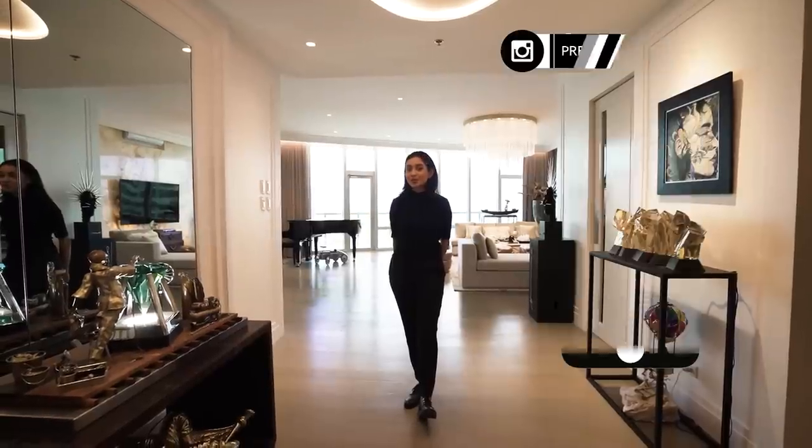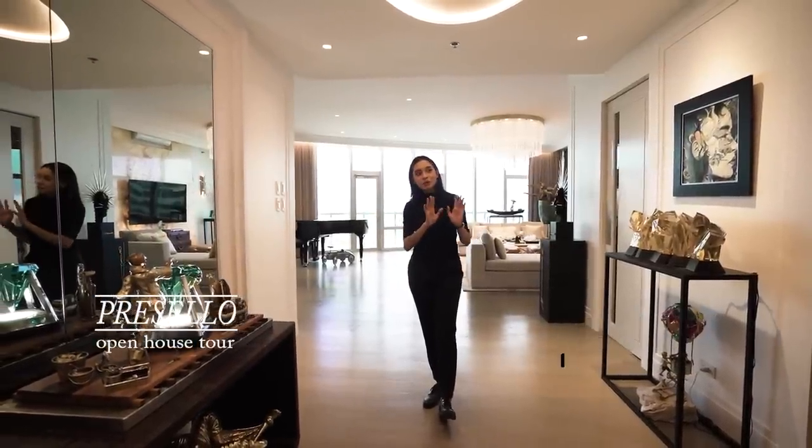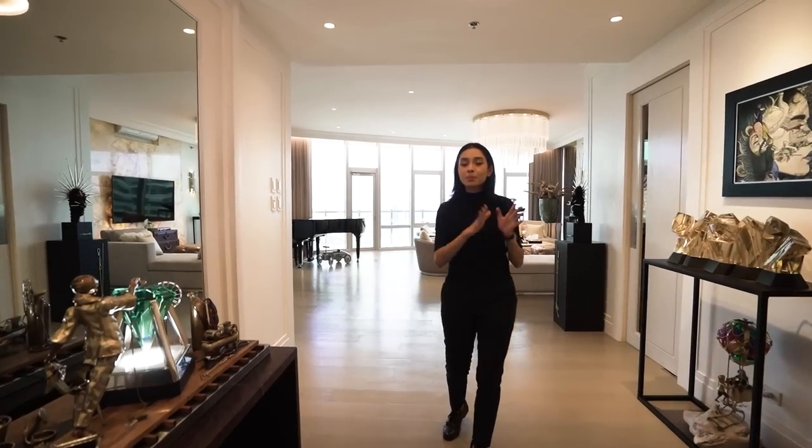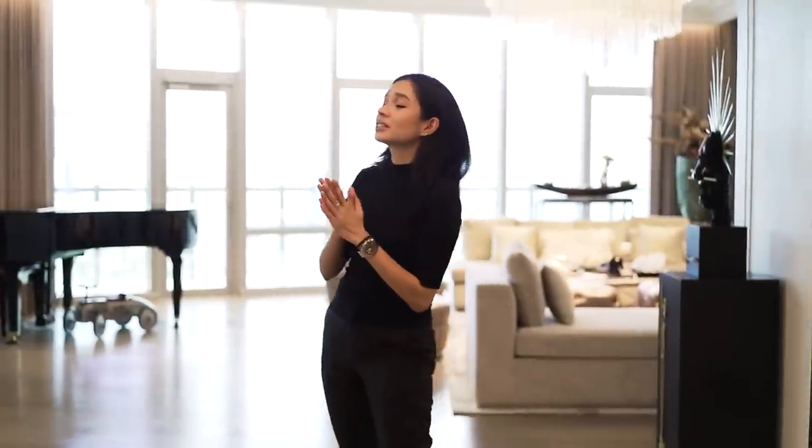My name is Julia and welcome to another Presello open house tour. I don't know if you could tell from the hallway, but this is a very low density condominium. In fact, in this particular floor, there's only 3 units. And this one is available for you guys. Now, this is an art collector's dream condo, and you will see in a bit why.